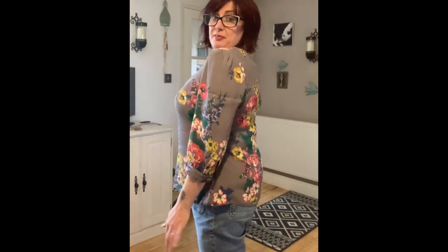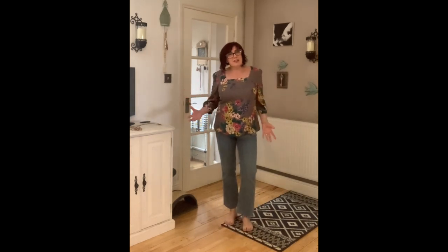Let's go. So today I've just got this really lovely top on from Jules. You saw it before. So I love this, very nice. I've got these little sailor style jeans on from Zara that I bought last year, or the year before last. And I just wanted to do something with it. So I'm going to.